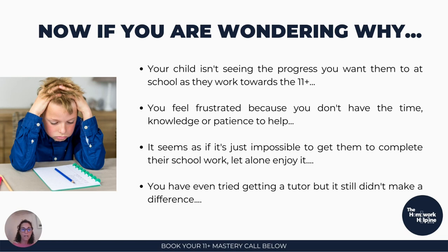You might feel frustrated because you personally don't have the time and quite often the knowledge or the patience to help. Quite often we get a lot of parents saying that the child says, oh mum, the teacher doesn't teach it like that. That's a different way. And as parents, we can be guilty of confusing our children if we try to teach them the ways that we were taught.